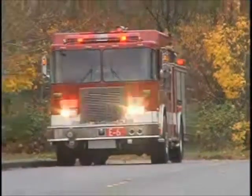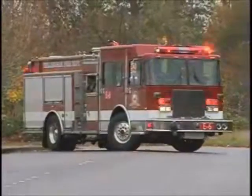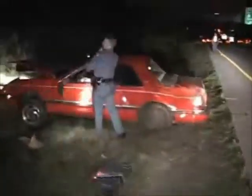And our first priority on the scene is safety. When we arrive at a collision site, we position the engine to provide fire protection and serve as a barrier between us and oncoming traffic. Inattentive motorists are a leading cause of death and injury for law enforcement and fire personnel, so the more metal we have protecting us, the better.